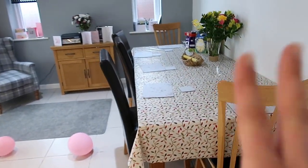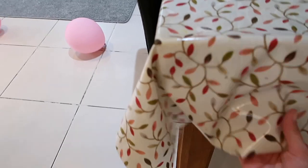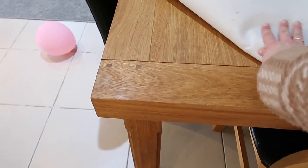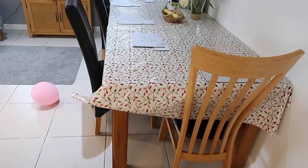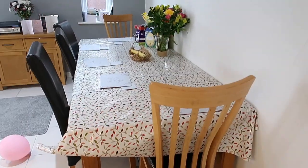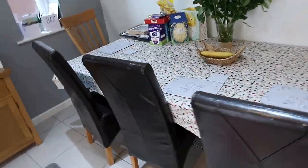Now this table, there's a story behind this table. It is solid oak. Look, it's so beautiful. That's a heat mat. We've borrowed a tablecloth for now until Dunelm opens, and then we're going to go get one cut out because it's so big. I don't know if you can see how big it is on camera.